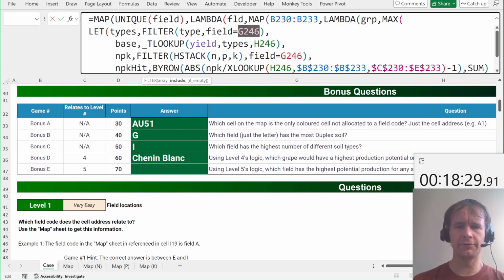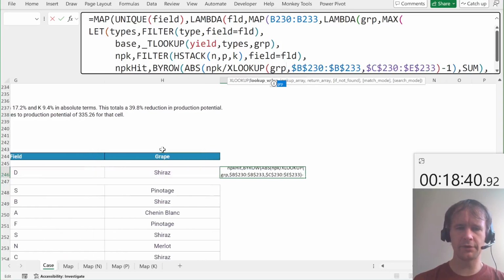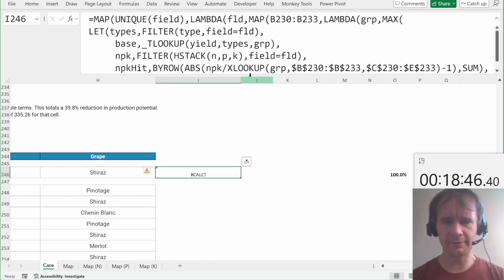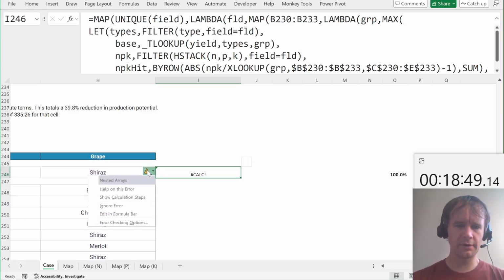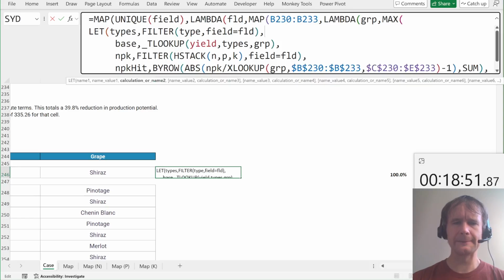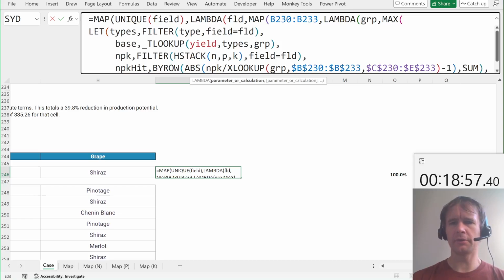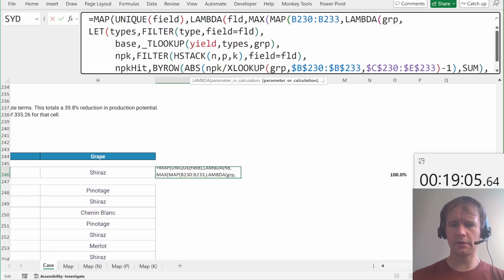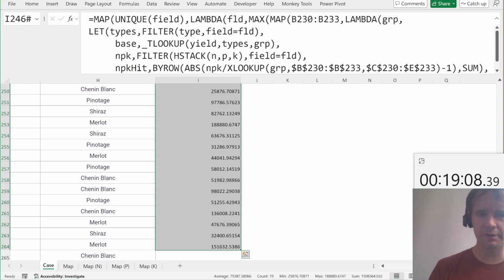Oh yeah, the max as well. Fine. So now, field is FLD, grape is GRP, field is FLD, grape is GRP, and we're good. You didn't like that. Oh, bother. Probably trying to return an array of arrays? Nested arrays, yes. Why is it? For each field. Oh, sorry, I put the max in the wrong place, that's why. Take that out and put it here. And hopefully my closing brackets are in the right place, and they seem to be.